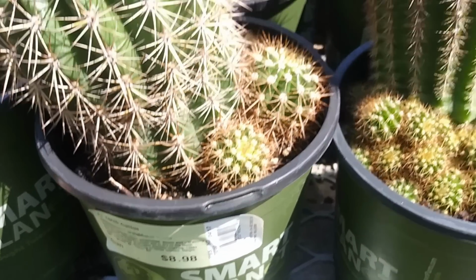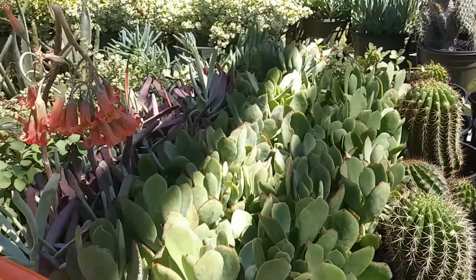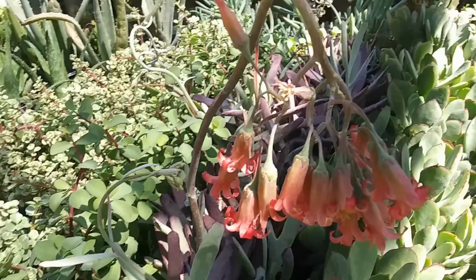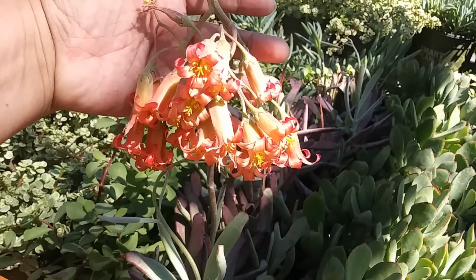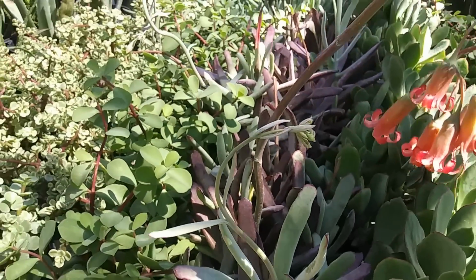A lot of them had little pups growing around them, and some of them were growing fruit also. And they have this cotyledon here, really beautiful blooms on them. And this one here had a beautiful purple tinge to it from the sun stress. I thought this was beautiful.